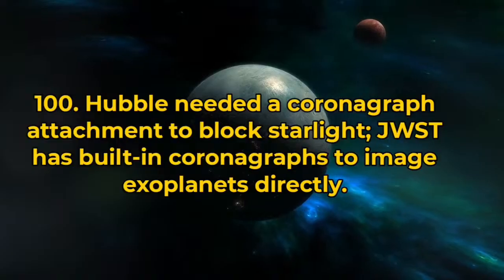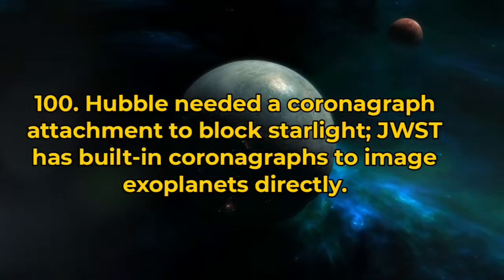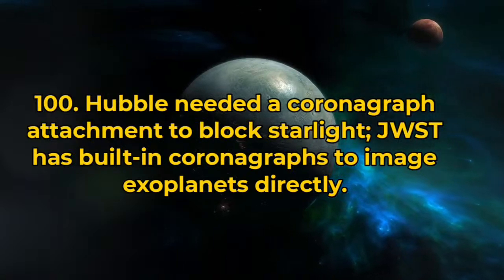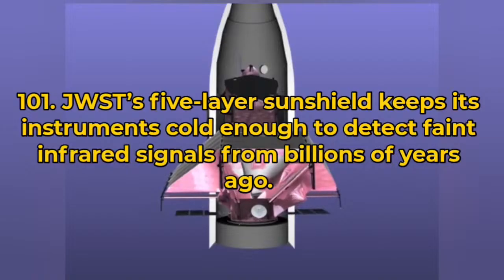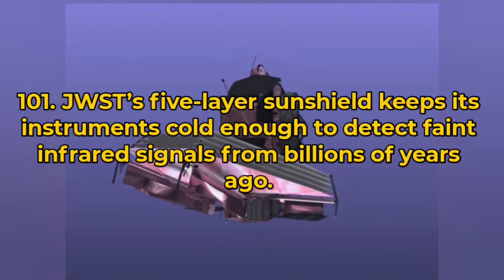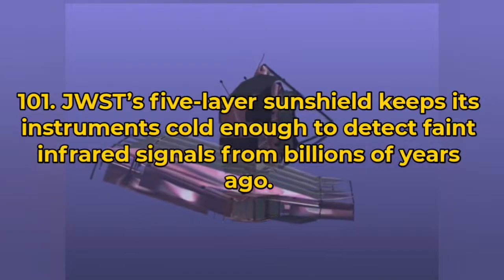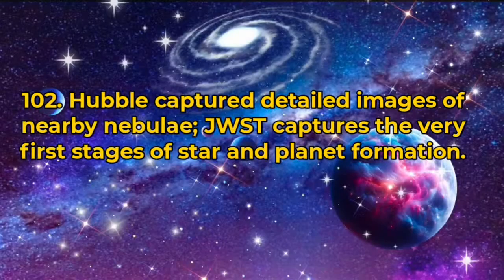100. Hubble needed a coronagraph attachment to block starlight. JWST has built-in coronagraphs to image exoplanets directly. 101. JWST's 5-layer sun shield keeps its instruments cold enough to detect faint infrared signals from billions of years ago. 102. Hubble captured detailed images of nearby nebulae. JWST captures the very first stages of star and planet formation.